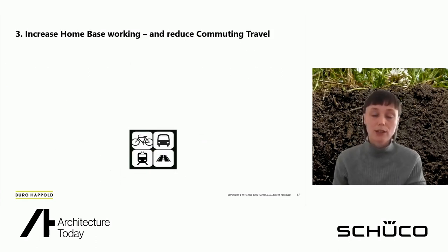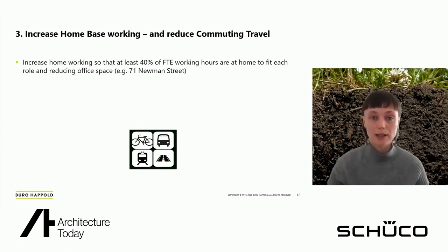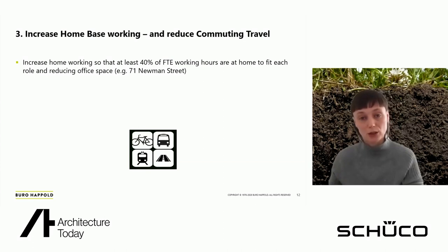So then increasing our home base working, so reducing commuter travel. Commuter travel was also one of the key factors in our carbon footprint. And our plan is to increase home working so that, we're thinking, maybe around 40% of our full-time working hours are going to be from home in the future. And this is still all being defined and we're doing a lot of consultation with our staff at the moment, thinking, how much do people want to continue to work from home?